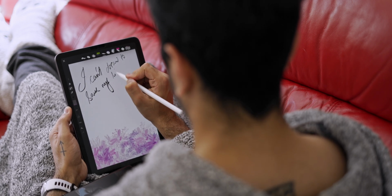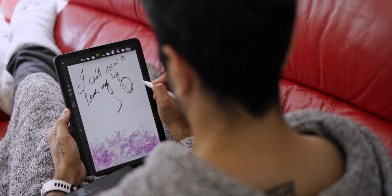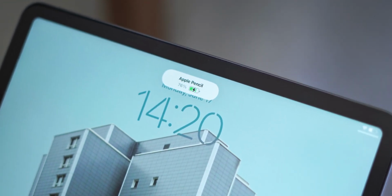For at least 90% of you, even the fourth generation is just fine for watching content and making notes. So for software updates and practicality, the M1 is a smart choice.